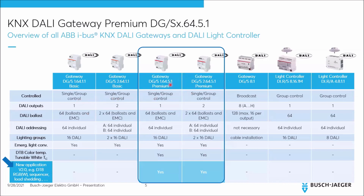In the middle, we have the DALI Gateway Premium, also with 1 and 2 channels. And this device supports also emergency light converters and has some functions like DT8 color temperature control. Some weeks ago, we launched a new ETS application version 2.0. And this version 2.0 offers more functions with extended functions like DT8 color control, RGB, HSV, sequencer, load shedding, and more.